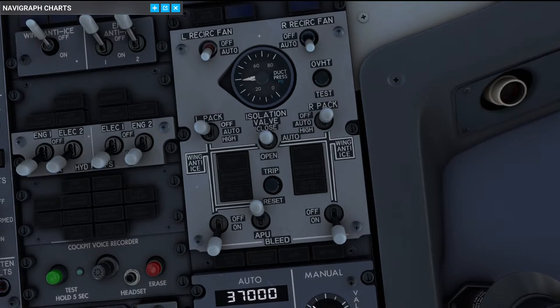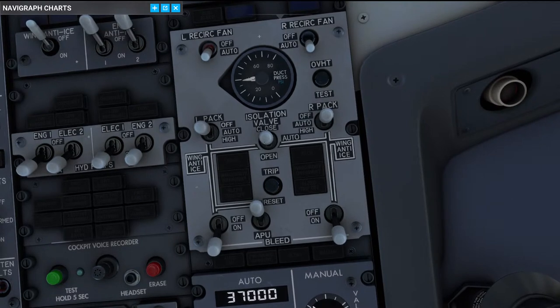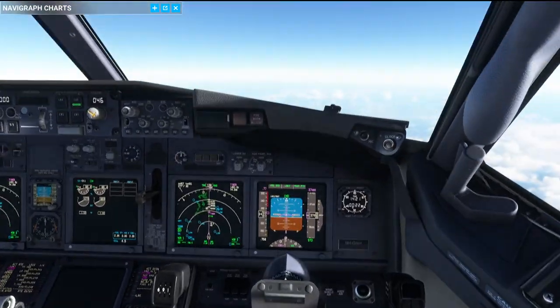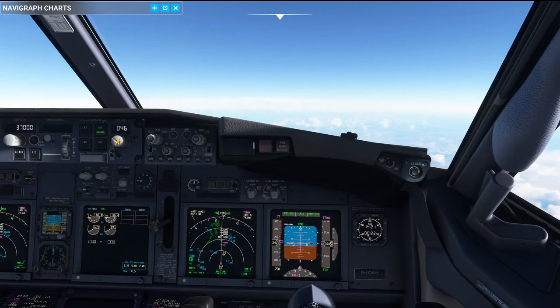Finally, for the rest of the time, the valve is going to be in auto. And basically when the valve is in auto and the engine bleeds are on and the packs are in auto, then the isolation valve is going to be closed. But when any of these switches is moved to the off position, so either pack or either bleed, then the isolation valve would automatically open while the switch is in the auto position. So that's like the easiest explanation of how the isolation valve works exactly.